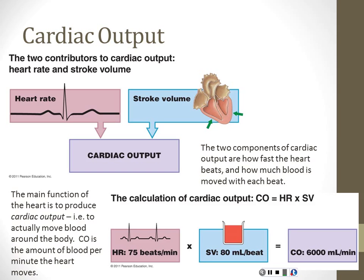Stroke volume is a little more obtuse. Stroke volume is, in each heartbeat, how much blood does the heart move, right? So, for example, let's say the heart pushes out 100 milliliters of blood each time it beats. If it's then beating 100 times a minute, we have 100 times 100 is the cardiac output, 10,000 milliliters, which is 10 liters. So that is cardiac output: heart rate times stroke volume.